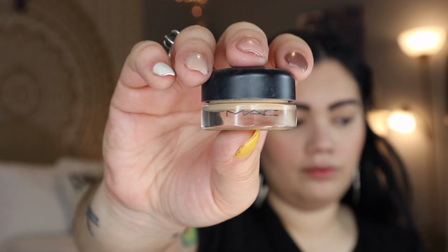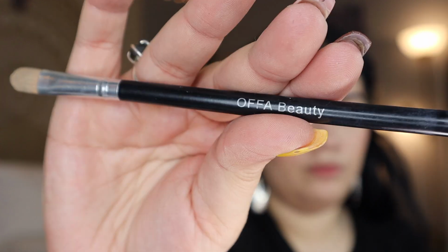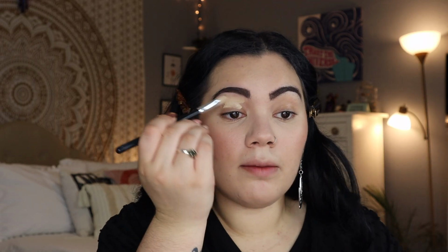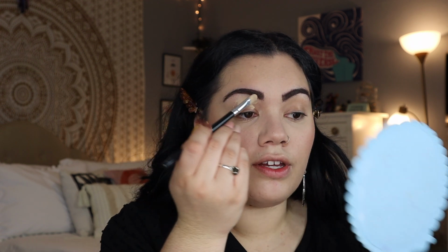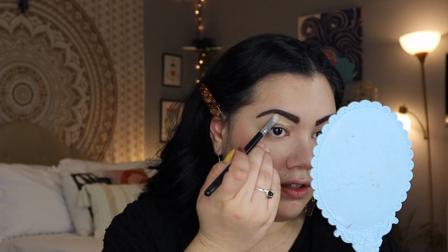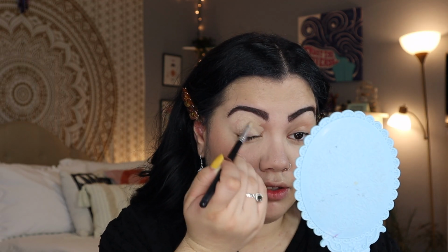Now we can go on to eyeshadow. Before putting our eyeshadow on, we need to prime it to make sure that the colors stay throughout the day and not start going into each other. So I'm using my MAC Paint Pot and applying that with my Ofra Beauty brush. And while I'm applying this, I'm also kind of cleaning up my brows and applying that all over my lid. Now taking my finger, I am blending that all out.